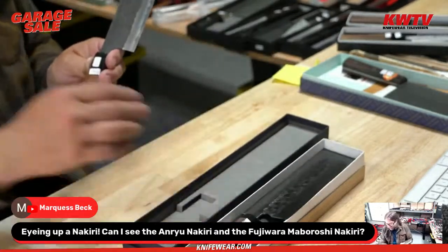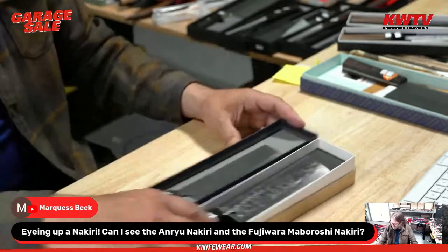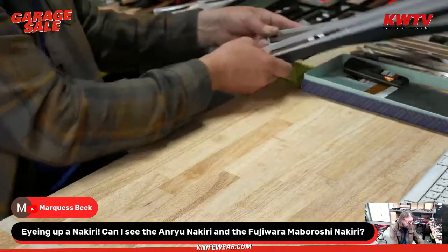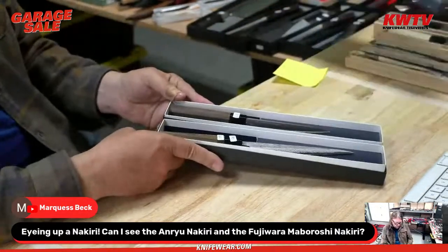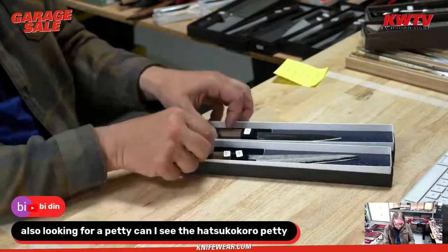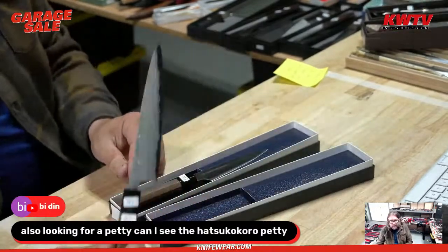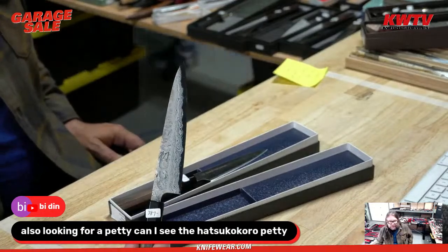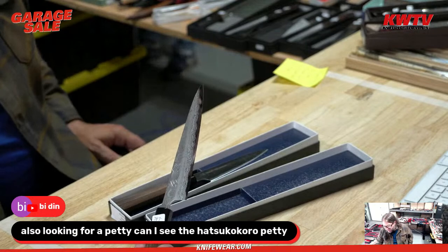Now I'm going to get these back into the proper boxes. There we go. So that's always a good thing to do. And I've got these two. Oh, right. That's Hatsu Kokoro again. So this is actually one of my winners of the garage sale for me. Just because I like it doesn't mean you will. But, man, I love this knife.